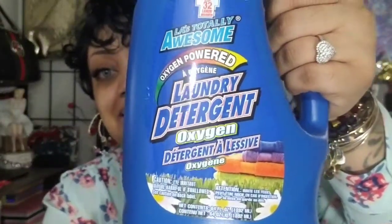Then I picked up this here, my favorite washing detergent from Dollar Tree, y'all. You can actually use this as a stain remover as well. Say you get a stain somewhere, you put a drop of this on it and scrub it, it'll take it right on out, y'all. So I love that as well.